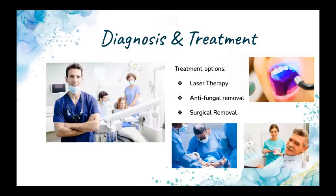So diagnosis and treatment. For diagnosis, denture stomatitis is generally detected during the oral or dental examination. The dentist will give you specific details on the condition and how you can take care of it based on the pattern of the redness in your mouth. They usually take a swab in your mouth and submit the sample to the medical lab to confirm the diagnosis.